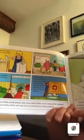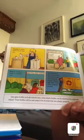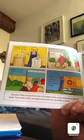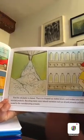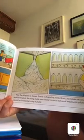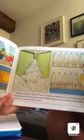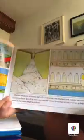Like glass bottles and aluminum cans, some plastic bottles can be returned for a deposit refund. These bottles will be sent away to be recycled into new plastic products. First, the old plastic is cleaned, then it is chopped up, melted down, and molded into recycled products. Recycling plastic saves natural resources, such as oil, and prevents pollution caused by the manufacturing of plastic.